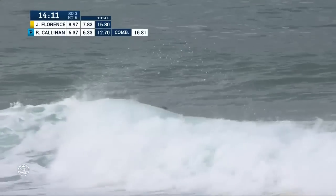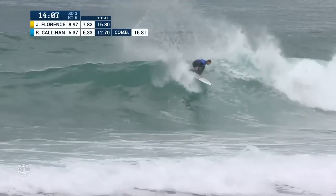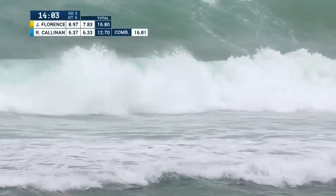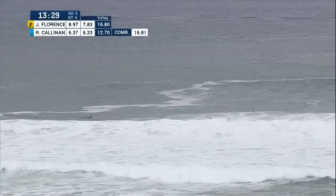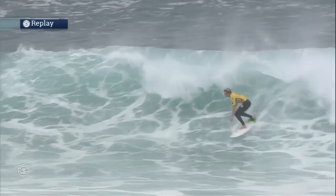Instead of him trying to think about strategy, it's just allowing him to have reflexes and surf the wave in front of him. Ryan Callinan now, the pair of sixes, he'll want to improve on it. He'll just go incomplete there. Of course, this is our third to last stop on the Samsung Galaxy World Surf League Championship Tour. And we'll talk more about that.